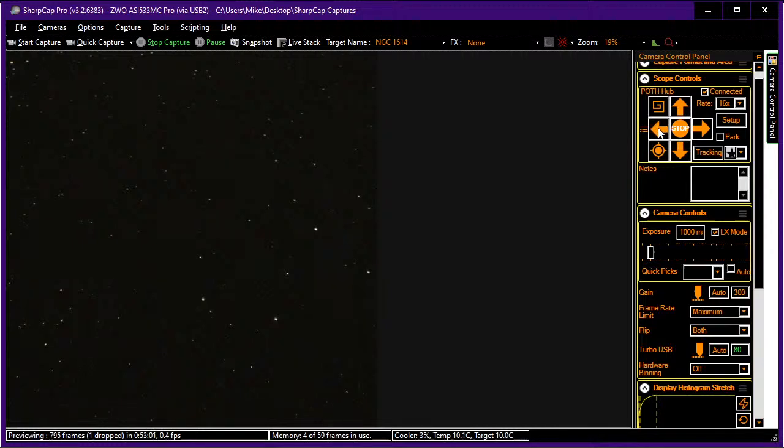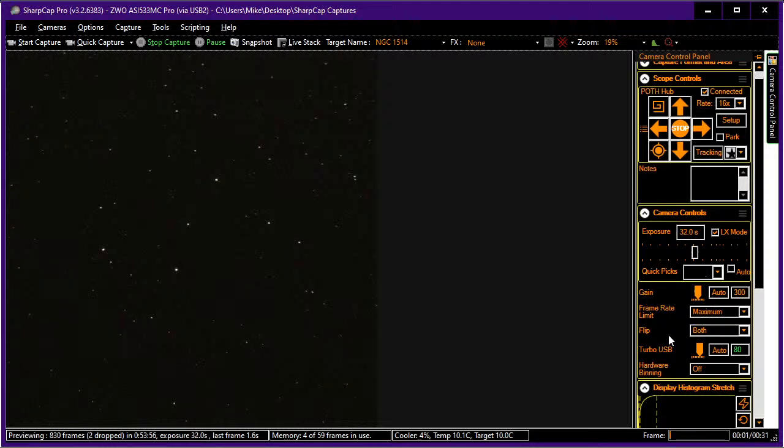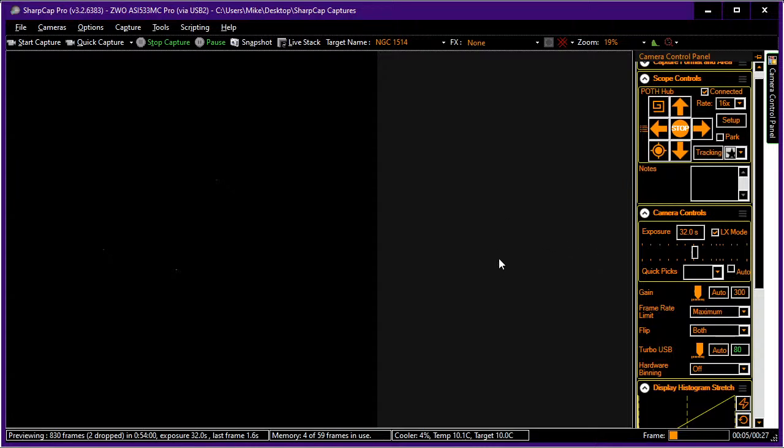So, let's move that up into our view a little bit more here. Center this up. Bring it up a little higher. Come on. That's the wrong way. Come on back. Come on back. That's probably about right. Okay. Give the mount a moment or two to settle here. And go back. Reset our stretch there. Go back to 32 second exposures.